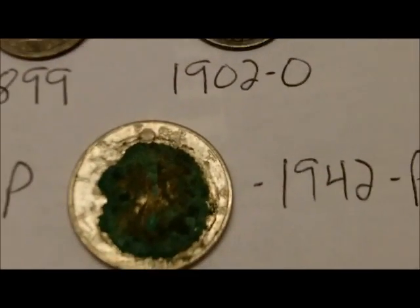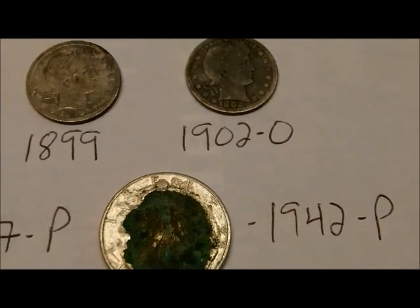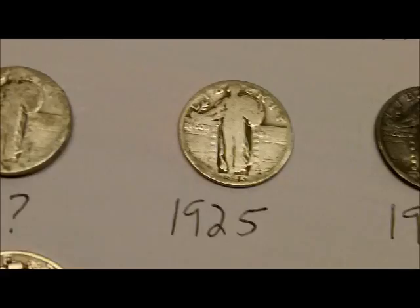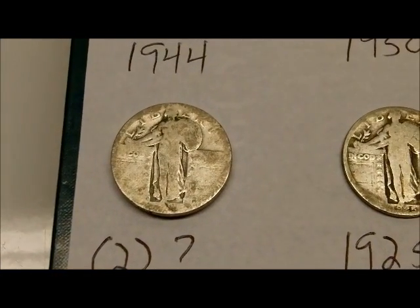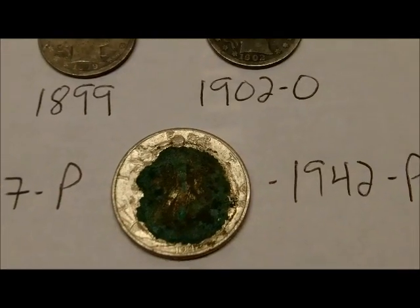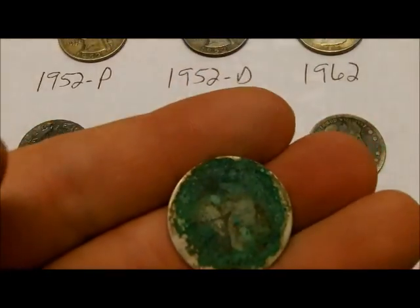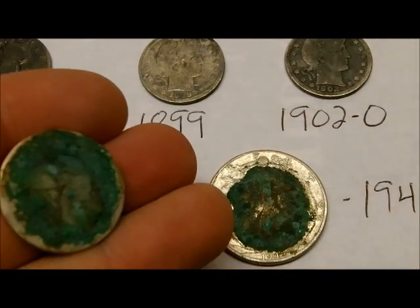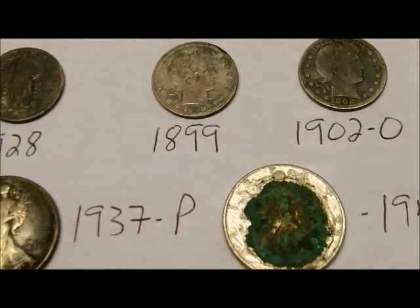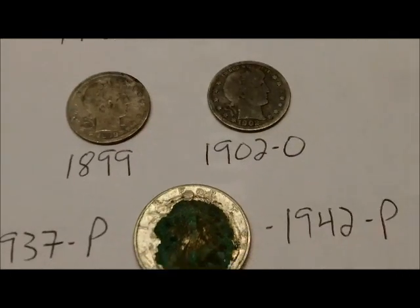First $50 I dug was this 1942 P, and it was actually in the hole with one of those 2 no-date standing liberties. They were in the hole together, and well, it was actually this standing liberty. You can see the green spot where they were stuck together. So dug that Walking Liberty $50.